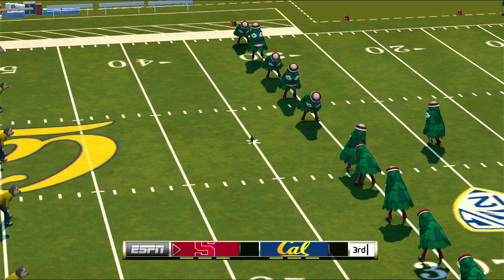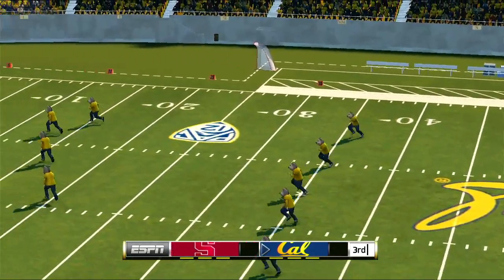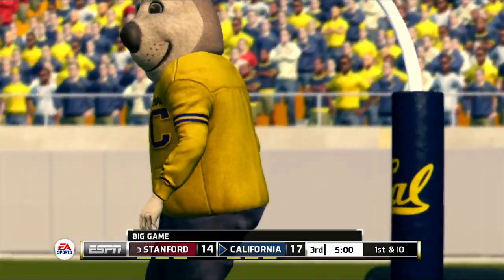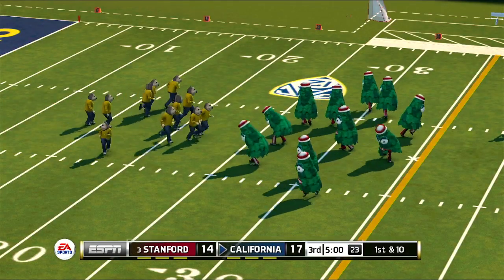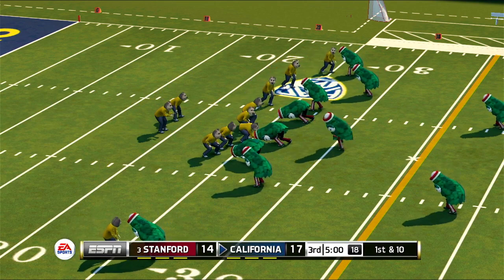All right, Reese and David, welcome back, everybody. Just about set to start the second half. Sends it sailing downfield. This one's going to be down in the end zone for a touchback. So now both teams come trotting back out onto the field. California holds a field goal lead.